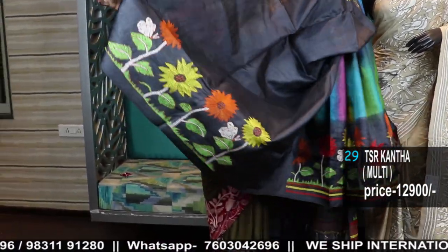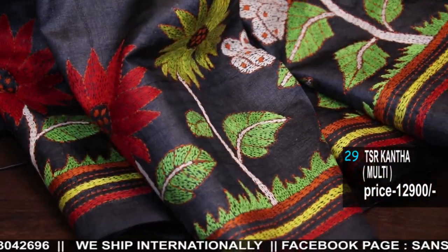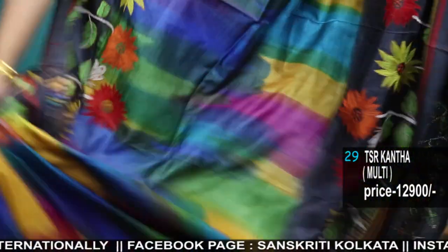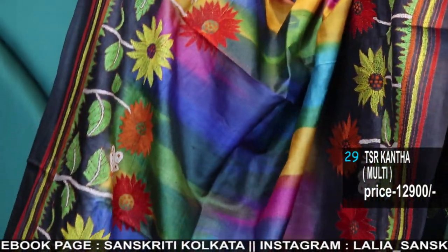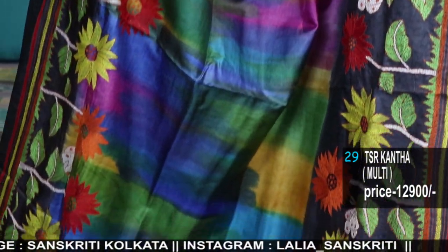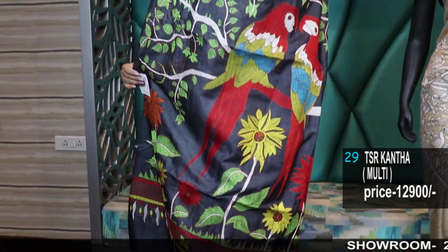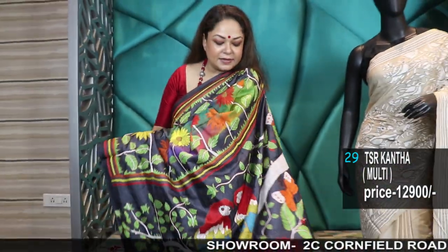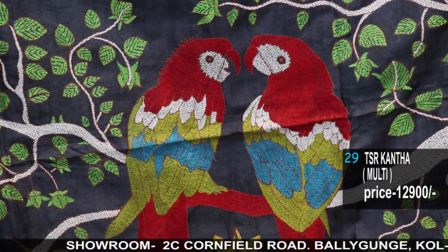Blouse piece. What colors and lovely work. Now I open, now see the pattern, the riot of colors with beautiful embroidery in both the borders and an exclusive achol. Range wise, amazing sarees. Seriously, 12,900, itna kaam. Dekhiye, iska palla dekhiye, the macaws.